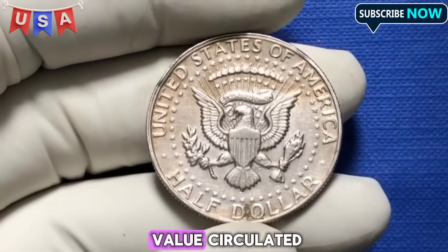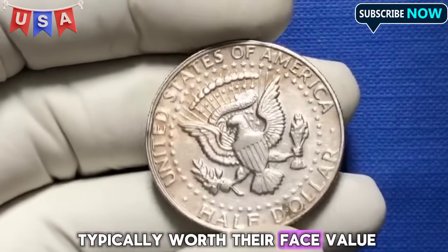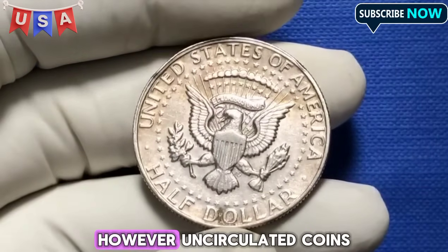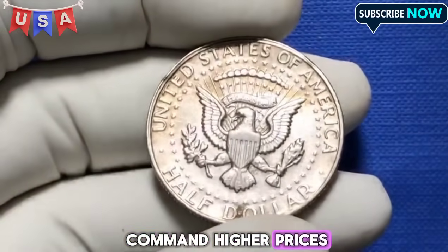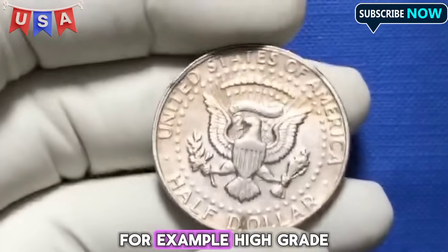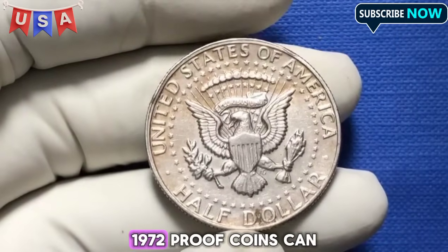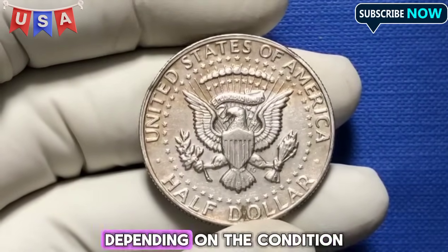When it comes to value, circulated 1972 half-dollars are typically worth their face value. However, uncirculated coins and proof versions can command higher prices, especially if they've been professionally graded. For example, high-grade 1972 proof coins can sell for $10,000 to $20,000, depending on the condition.